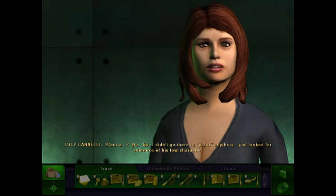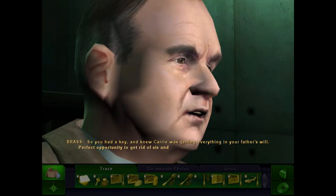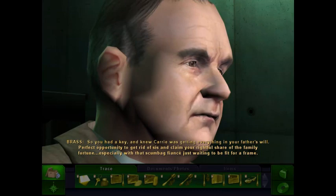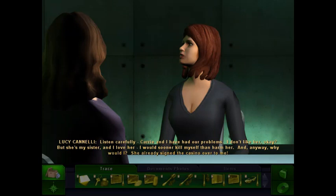So you had a key, and you knew Carrie was getting everything in your father's will. Perfect opportunity to get rid of Sis and claim your rightful share of the family fortune, especially with that scumbag fiancé just waiting to be fit for a frame. Listen carefully. Carrie and I have had our problems. I don't like her, okay? But she's my sister, and I love her. I would sooner kill myself than harm her. And anyway, why would I? She already signed the casino over to me.